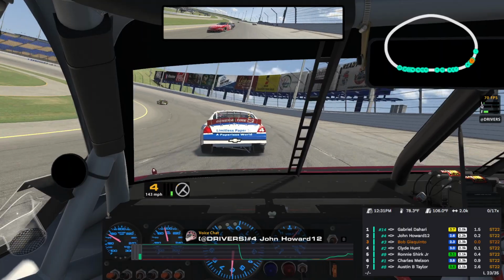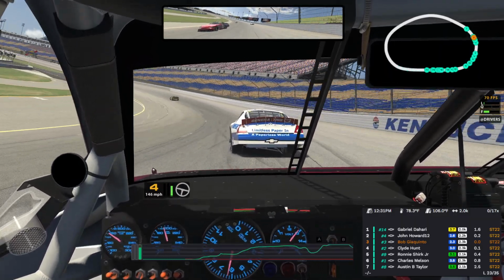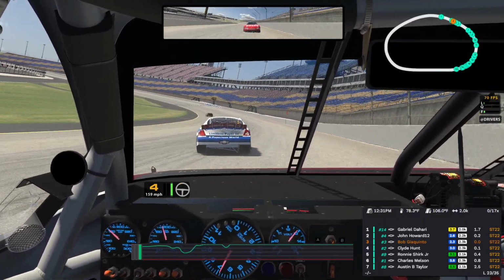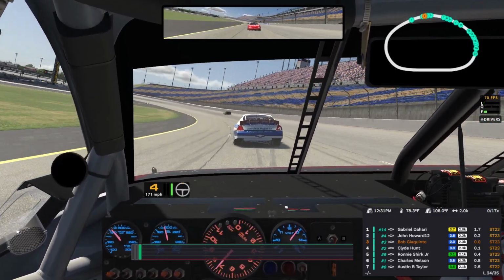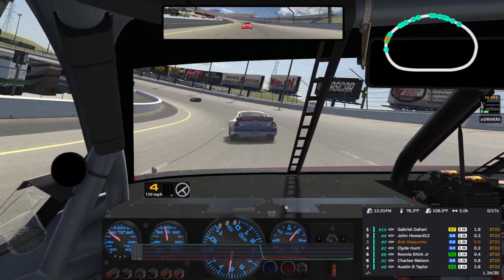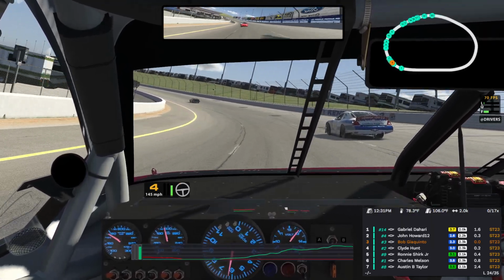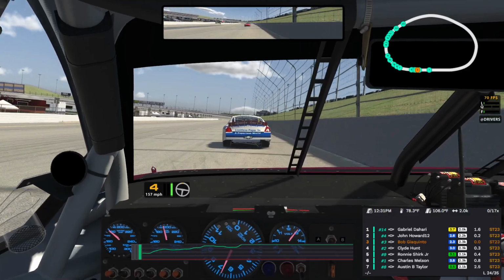See that. Oh, we got loose there. Holy crap. All right, 11 to go. And this has been a lot of fun. Maybe this wheel's helping.